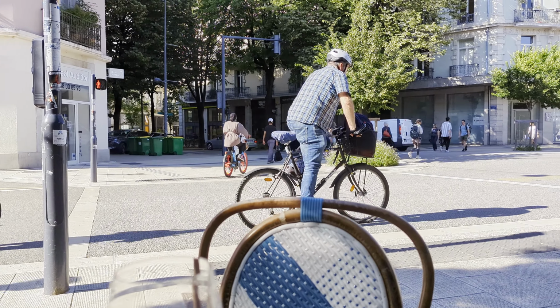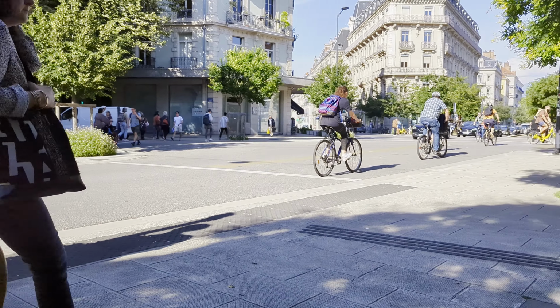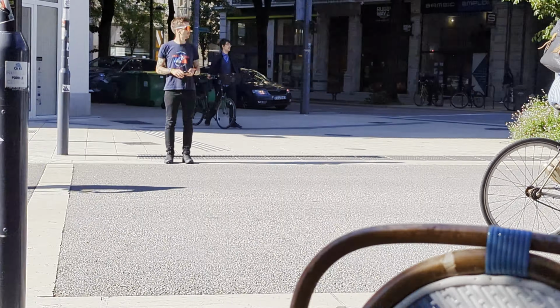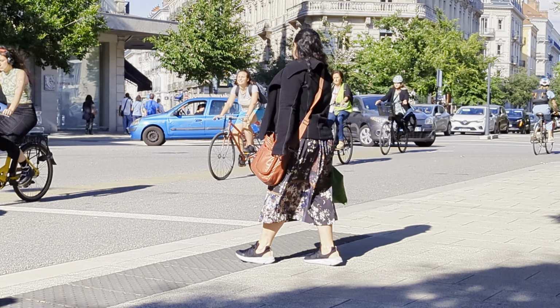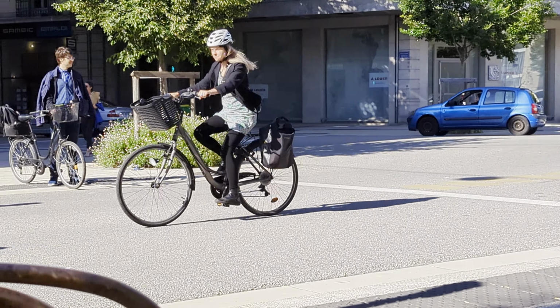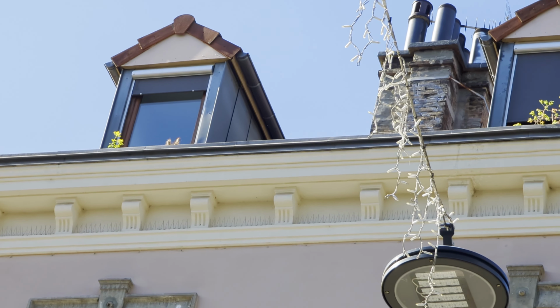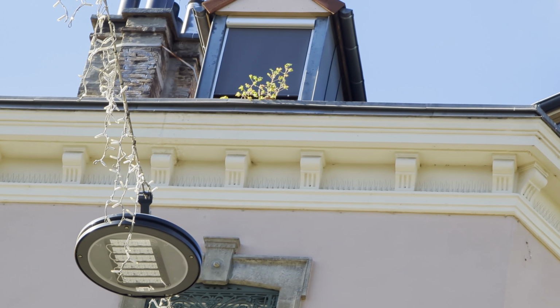And these blue ones, one going off in the distance, they're the electric bike station ones. I think those plants are growing out of a flower pot outside the window, or are they growing in the rain gutter?